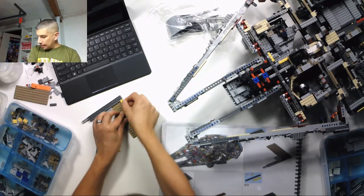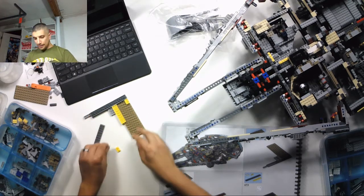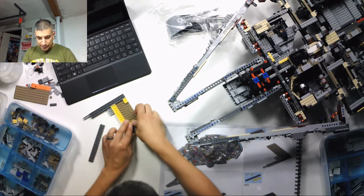So we are going to be adding onto this and getting some more done to this Falcon, which I've been excited about doing, and waiting for. Drew's going to do some of this today, and get this thing built.